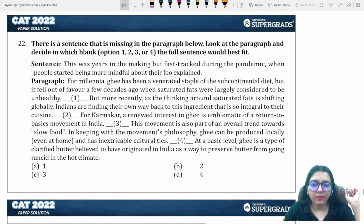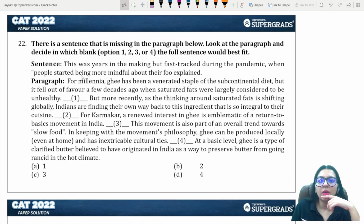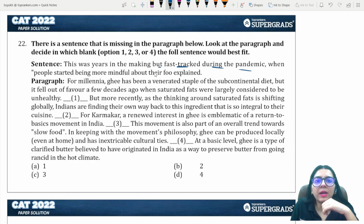Question 22, we are again going to see where the best fit of the statement is going to be. This was years in the making, but fast tracked during the pandemic when people started being more mindful about their food, explained. Okay. For millennia, ghee has been a venerated staple for the subcontinental diet, but it fell out of favor a few decades ago when saturated fats were largely considered to be unhealthy. Okay. Now, till now we don't have any introduction of why the fast track during the pandemic. That's not what has happened. No idea of the pandemic either, so one will not be an answer.